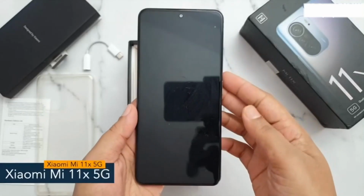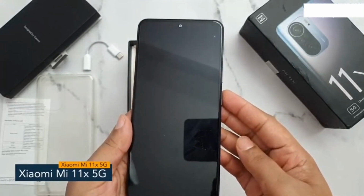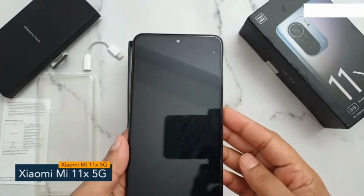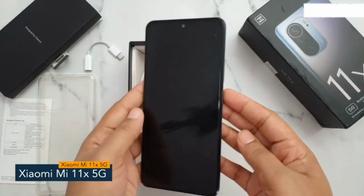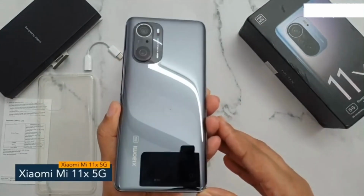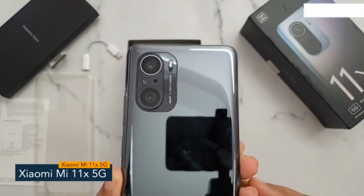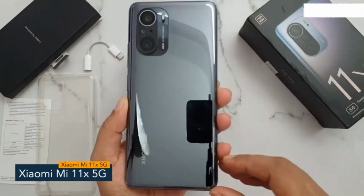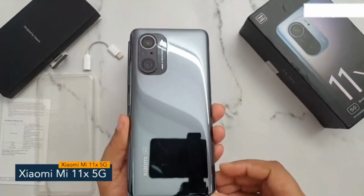Here we have the Xiaomi Mi 11X 5G. It gets a 20 megapixel selfie shooting lens on the front, which promises detailed images. At the back, Xiaomi has incorporated a 48 megapixel AI triple camera setup with an Exmor RS CMOS sensor. The phone comes in cosmic black color with mirror finish.